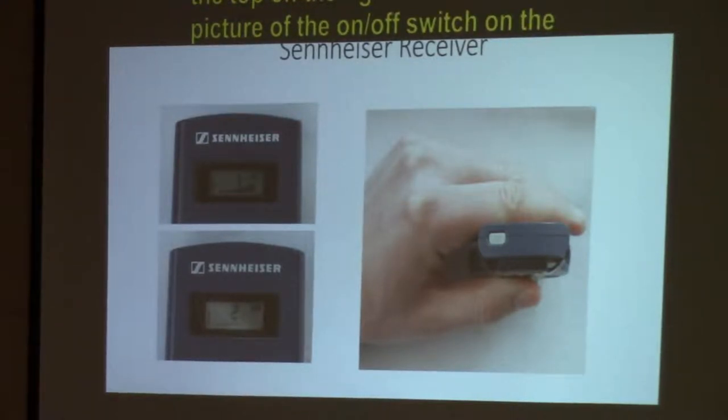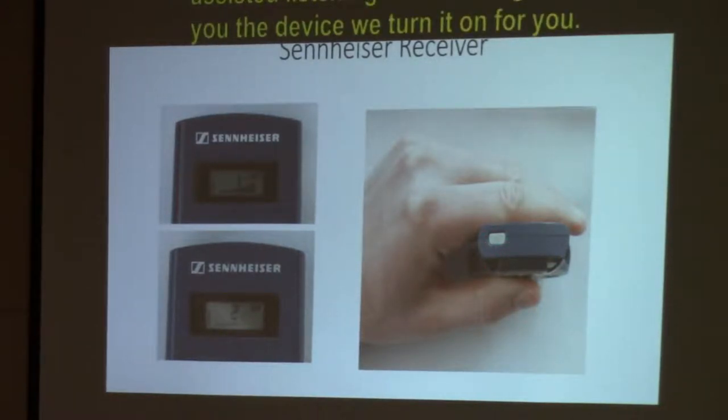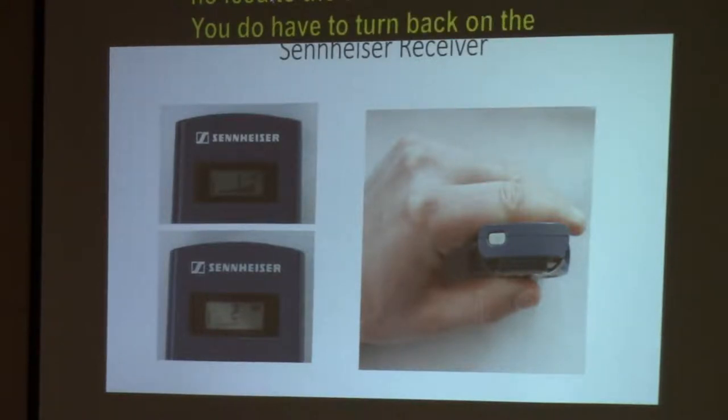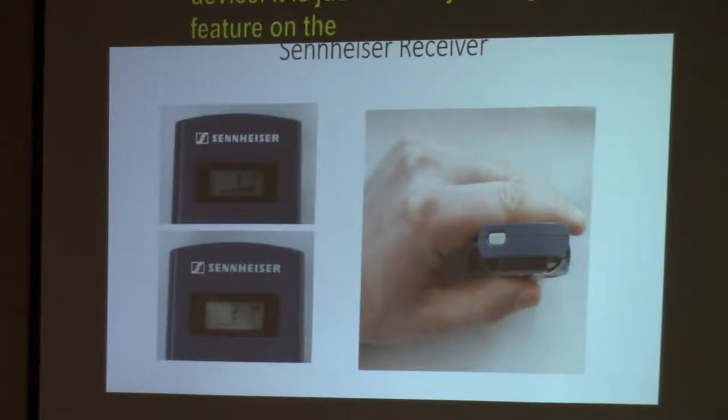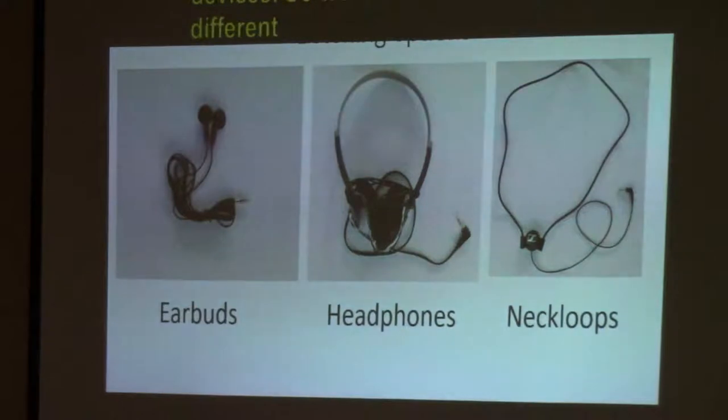So when we give you the device at our usher podium in the orchestra lobby, we turn it on for you. But at the intermission, if there's no feed to the device, it will turn off. So you do have to turn the device back on, because it's just a battery saving feature on the assistive listening devices.